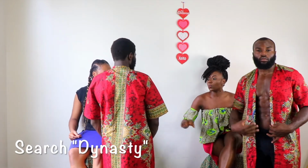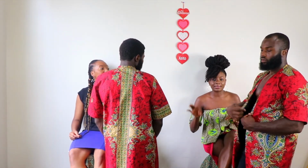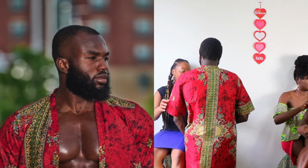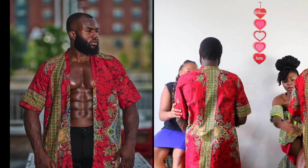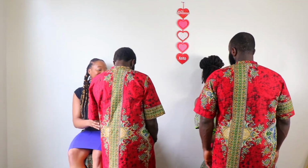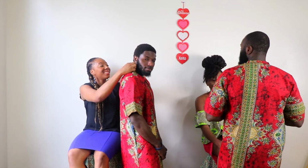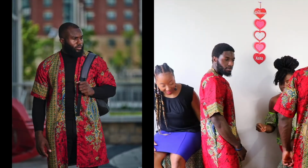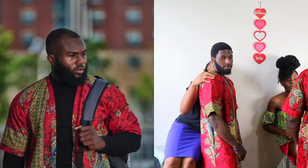This is what we call an oversized trench coat. We call this Dynasty, especially because of the bag. We have this whole illusion thing going on in the bag. It's called Dynasty. We'll be dropping it soon as well. Oversized trench coat. Again, his and hers. The boyfriend can wear it and the girlfriend can wear it and everything will be perfect.